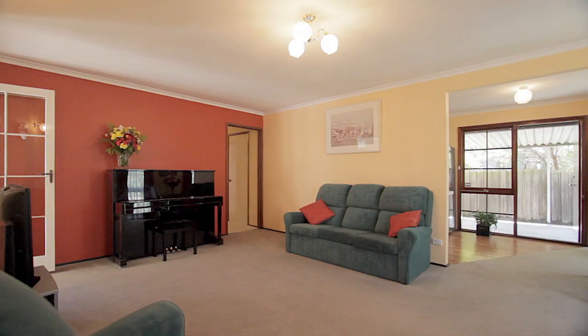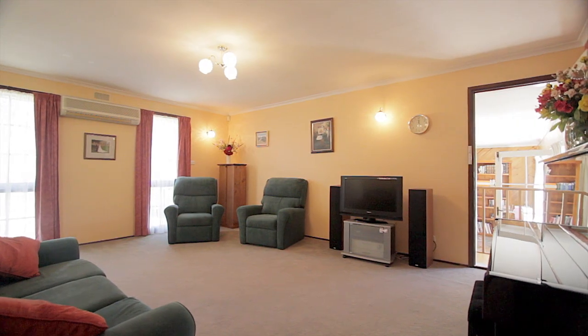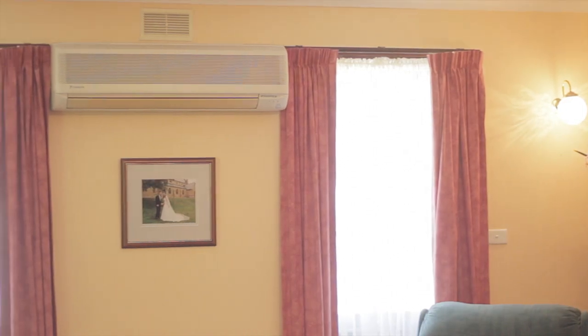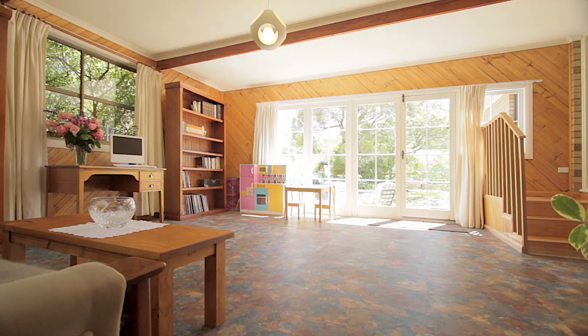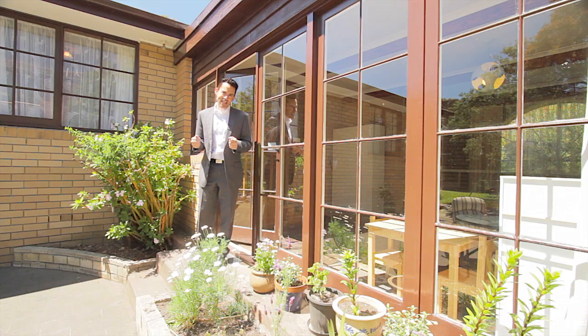Well, as I said, this home is ideal for young families, and it consists of three bedrooms, two that feature built-in robes, a spacious open lounge, along with a large kitchen with plenty of storage, and a neatly presented bathroom, along with plenty of electric heating. There's also a large rumpus area, ideal as a playroom for the kids, which opens out to this sun-drenched courtyard, the perfect place for hosting friends and family over a barbecue, and great for the kids with their scooters. It's even got its own sandpit.